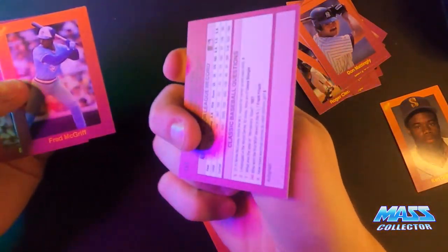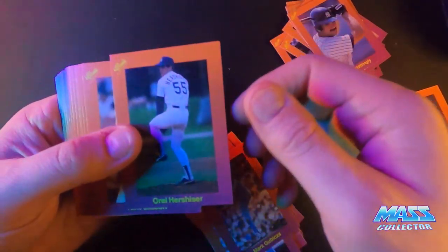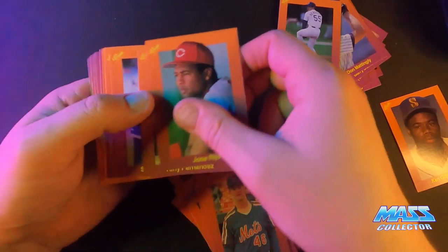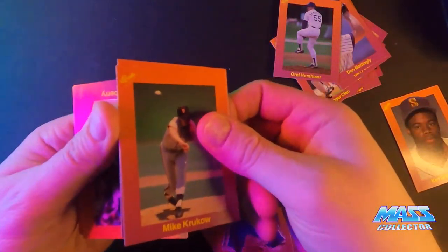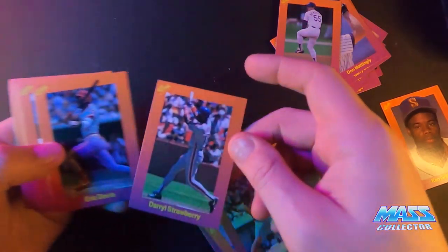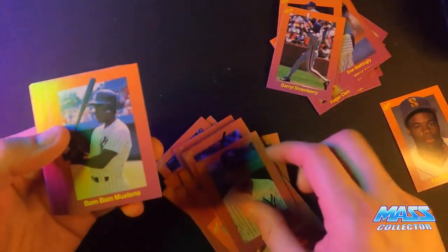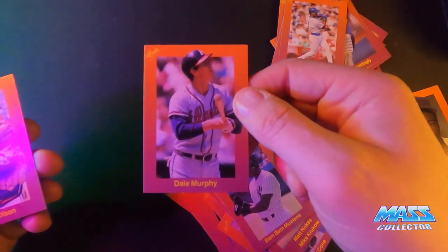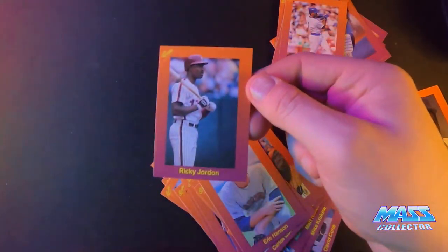Andy Van Slyke. Fred McGriff. Orel Hershiser. Kirk Gibson, a home run hitter right there. I think that's pretty much it out of this pack. David Cohen. Oh, here's Darryl Strawberry. Eric Davis was a stud too. Bam Mullins. Gary Sheffield, rookie year. Dale Murphy. Greg Olson. Carlos Quintana, Eric Hanson, and Jordan's rookie year.